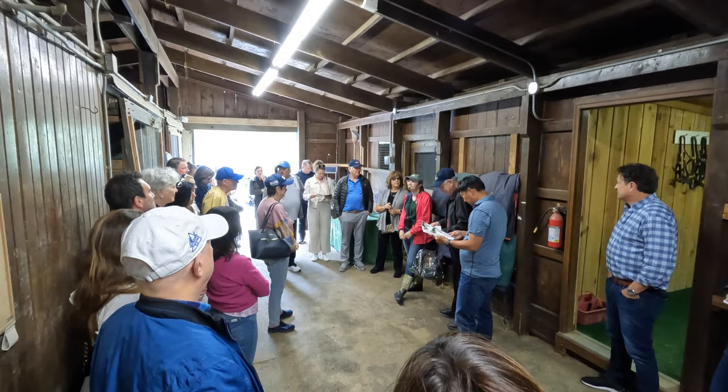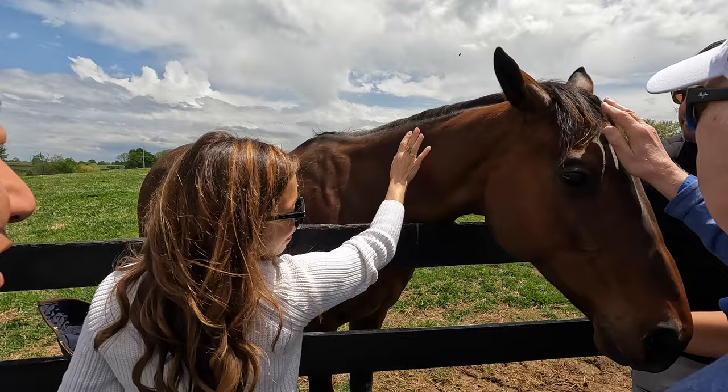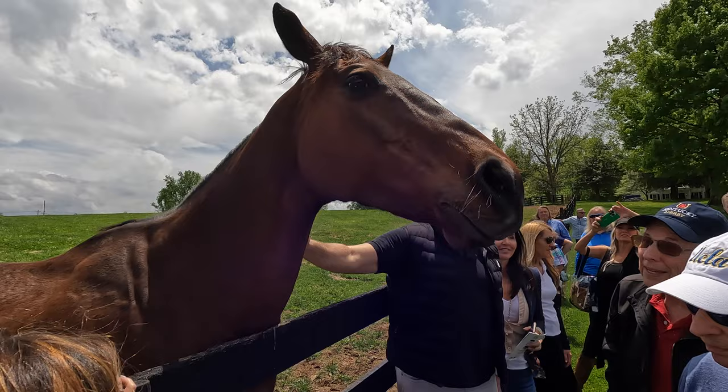So this farm is a nonprofit farm, and there's several of these throughout the country, a lot of them in Kentucky, and they will take retired racehorses that no longer are on the track to live out a happy life. Now, also, did you know that horses can live to be 25, even 30 years old? So after that career as a racehorse is over, they have a long time to still live and to be cared for. So this place is just amazing.